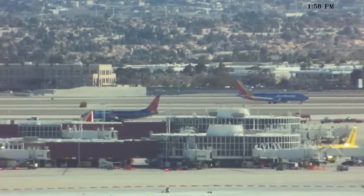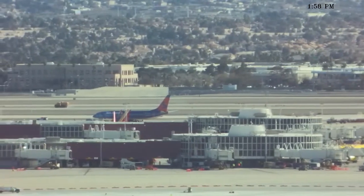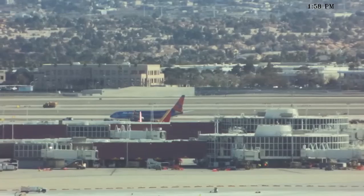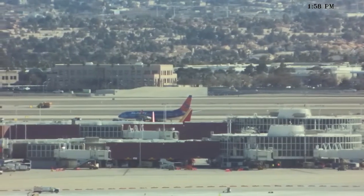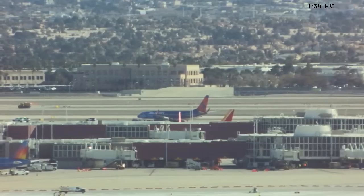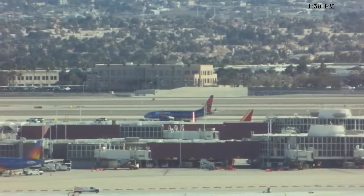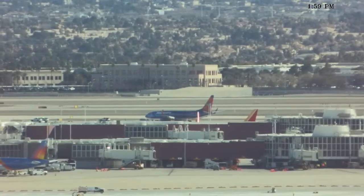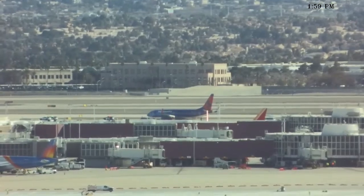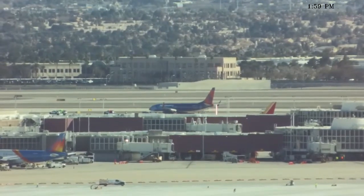Wingspan 20. Wingspan 20, I'm going to set you up for 1 right, cross 1 left at Bravo, turn right on Echo. Southwest 2521, 10207, 1 right, clear for takeoff. Clear for takeoff, 1 right, 2521. Legion 206, Las Vegas, 1 right, line up and wait, traffic Southwest inside. Southwest inside, 1 right, line up and wait, Legion 206.